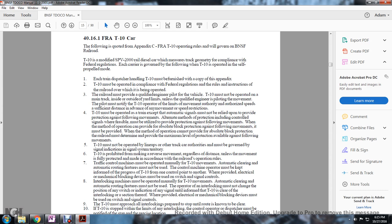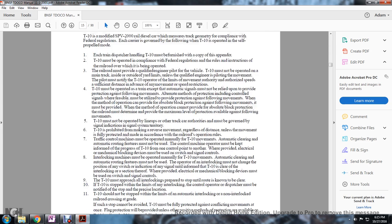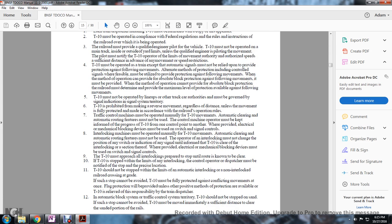When the method of operation can be provided with absolute block protection against following movements, it must be provided. The railroad must determine and provide the maximum level of protection available against following movements. The T10 must not be operated. Lineups or other track authorities must be governed by signal indications in signal system territory. 6. The T10 is prohibited from making a reverse movement regardless of distance unless the movement is fully protected and made in accordance with the railroad operating rules.